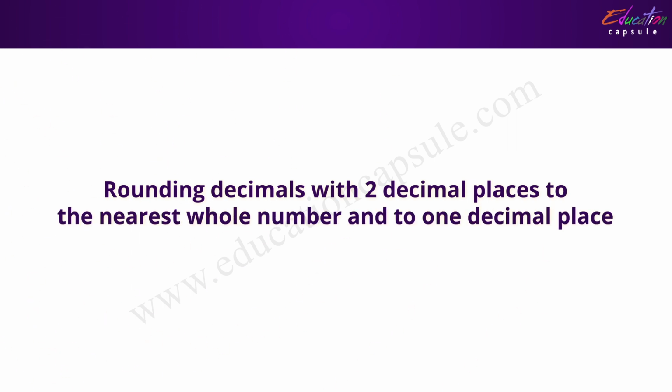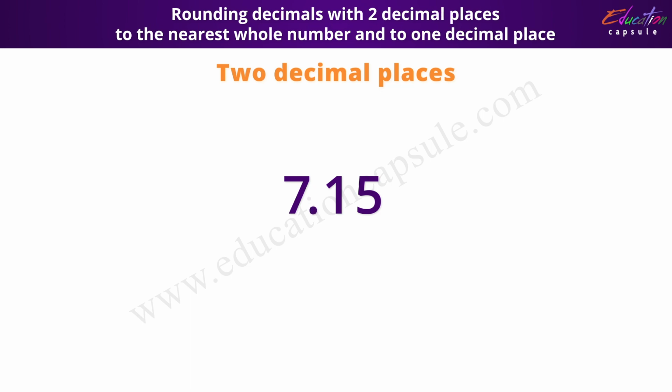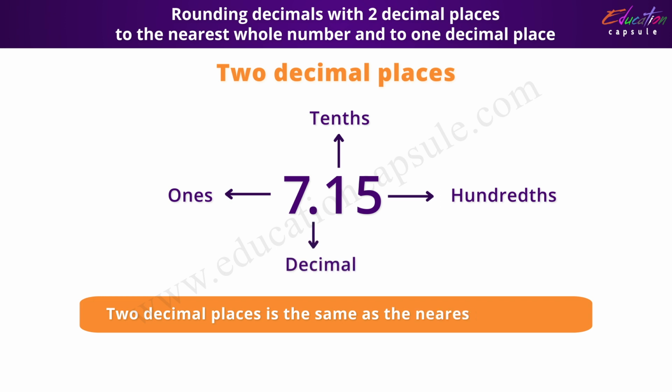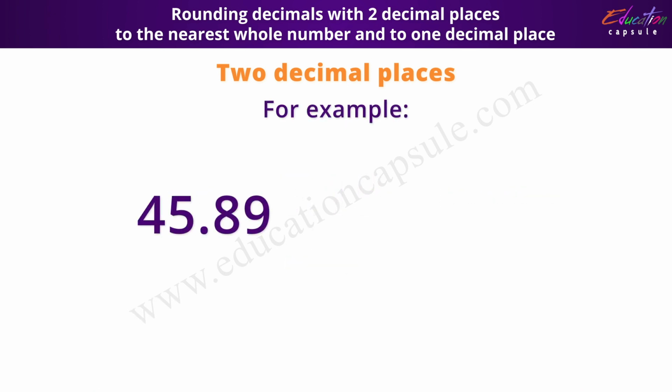Hi, today we are going to learn about rounding decimals with 2 decimal places to the nearest whole number and to 1 decimal place. 2 decimal places means a number with 2 digits after the decimal point. 2 decimal places is the same as the nearest hundredth. For example, 5.89 or 1.02.